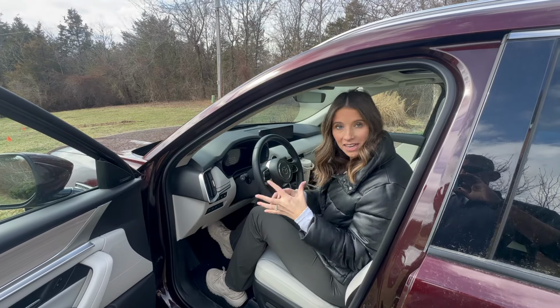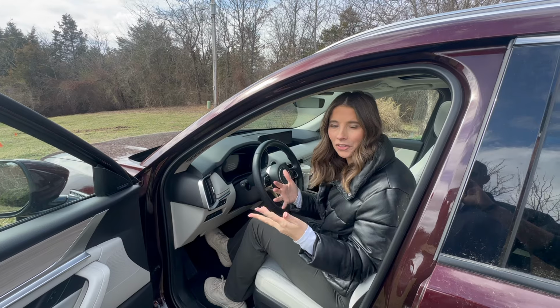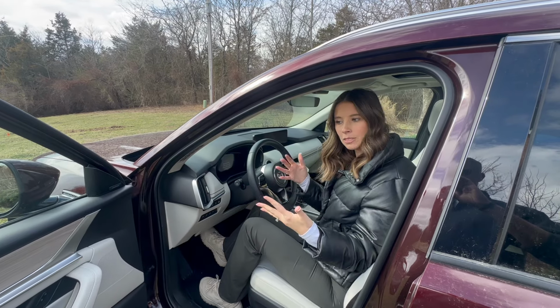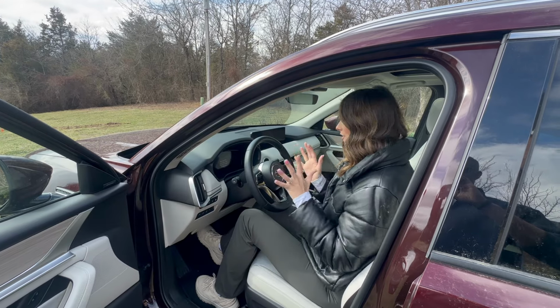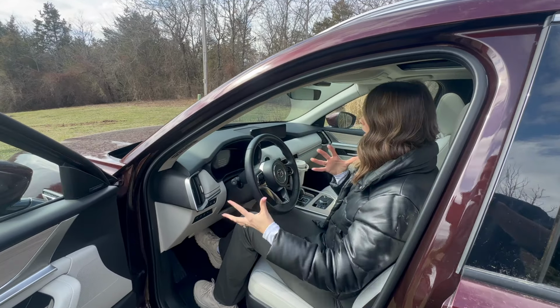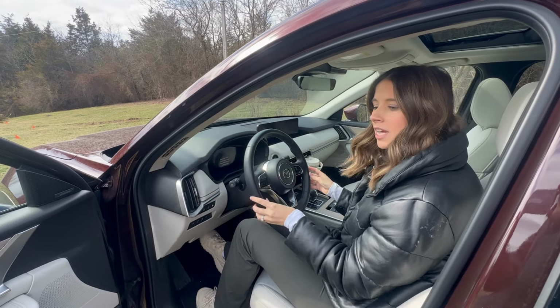Okay, let's start breaking down the interior of this Mazda CX-90. Now, I already told you this price point. It's a little higher than some other cars in its class, so I'm expecting some luxe. And you know what I'm finding in this car? I think this interior is very beautifully designed. I'm loving the contrast leather. The wood trim is beautiful. Everything feels nice to the touch.